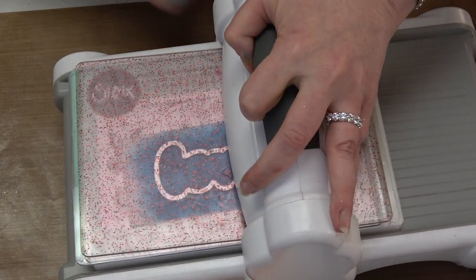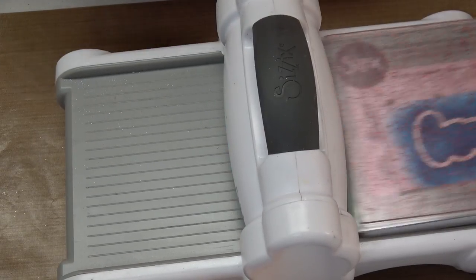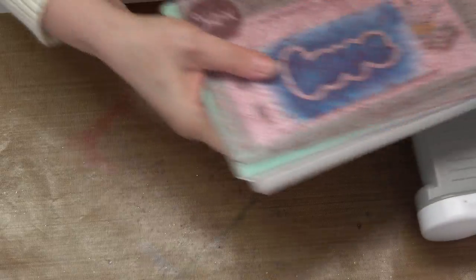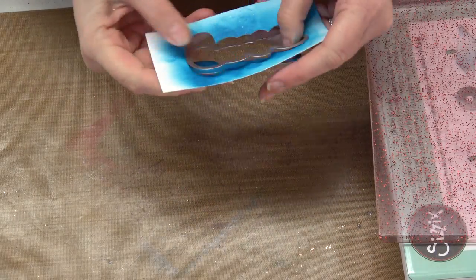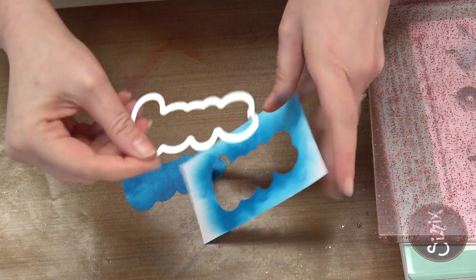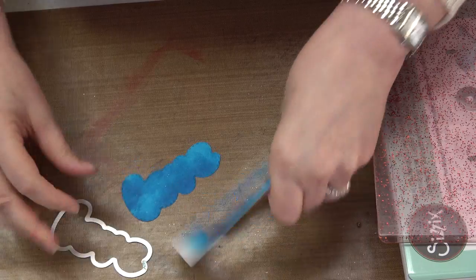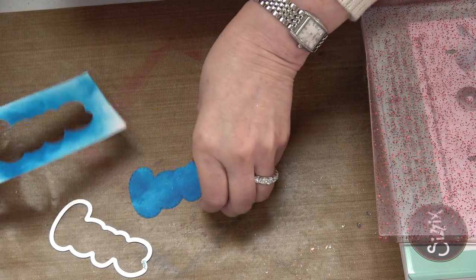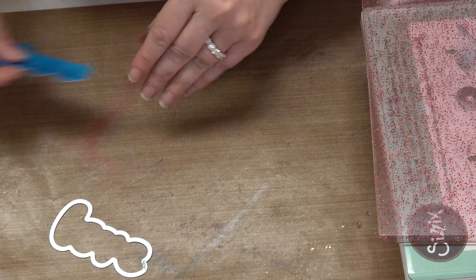So I'm just gonna roll it on through. I don't even have to roll it back. This is an open frame die, which means that I can stick my finger into the die. There's no intricacy to this die at all. Look, I think I'm gonna hold on to that. Okay, so then I'm gonna hold on to that. And that.